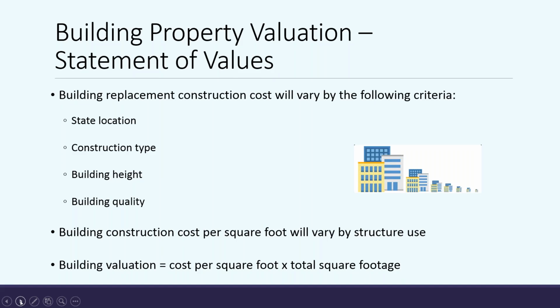All right, so how do you determine the values? How do you get your building value? Factors to consider in determining your cost per square foot are your state, location and construction type, the height of the building, and the quality of the building. Also, what makes up the building? Is it a four-story building with an elevator? Things like that.